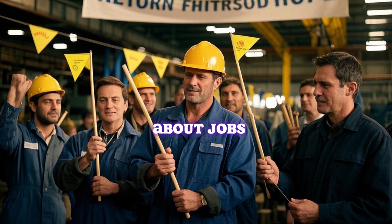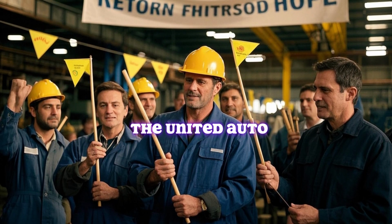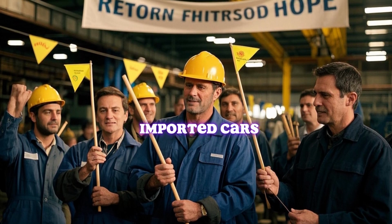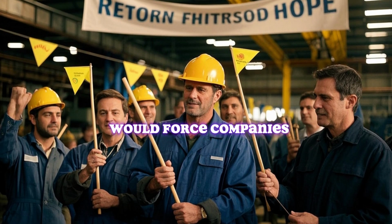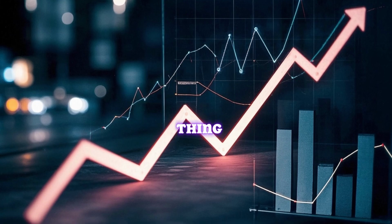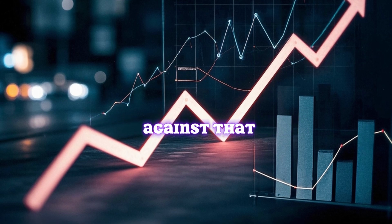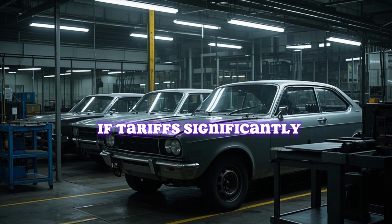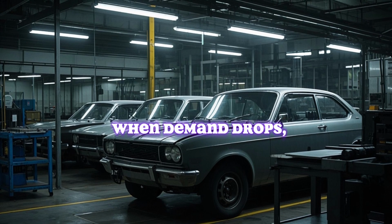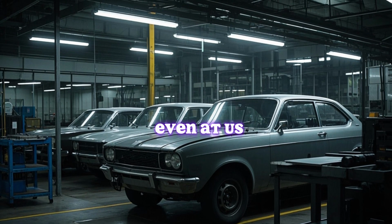Now, let's talk about jobs. That's what these tariffs are all about. The United Auto Workers, UAW, were actually pretty happy about tariffs on imported cars. They said it would force companies to bring good-paying jobs back to the US. But here's the thing, many economists and industry analysts argue against that. If tariffs significantly raise car prices, demand will fall. When demand drops, production drops too, and that could mean layoffs, even at US factories.